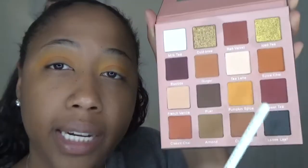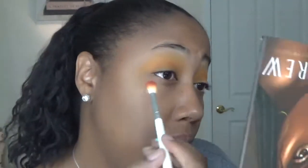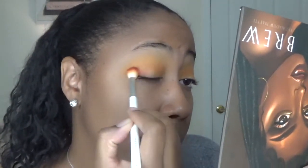So next I think what I'm going to do is go in with the shade called Sweet Tea. That's this burgundy red right here. And I'm just playing around with color, y'all. So this is going to go in my outer crease area here. And I'm going to use the same JH35 brush to do this. And for a burgundy-ish shade, not a lot of kick up on that one at all. And we're going to start working that one on the outer crease here. And that's a really pretty shade.